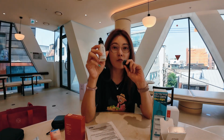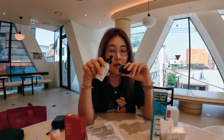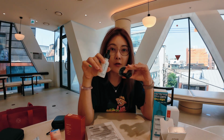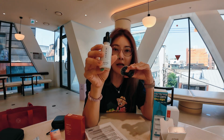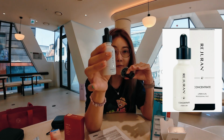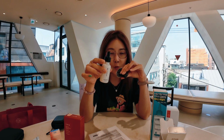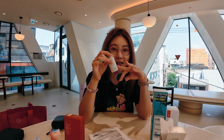So I touched upon REJURAN, right? I talked to you guys and I told you that it started off as a shot, an injection in Korea that's really popular. People still do it, but it's thousands of dollars to get that. So instead, I got this REJURAN concentrate, which is a PDRN. It's 0.4%. And the reason it's 0.4% is because that's the amount you need for it to go through your dermal layer and actually get into your skin. So it's actually a really good amount of concentrate.